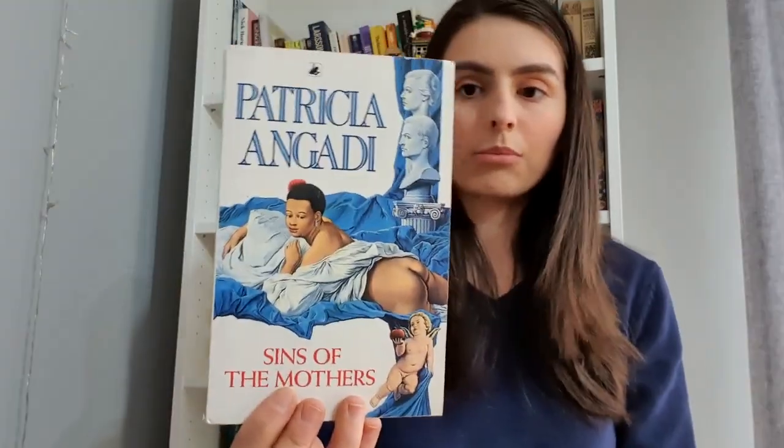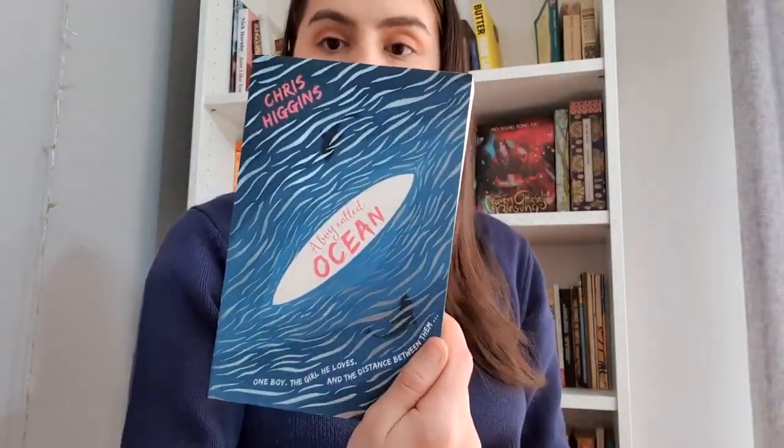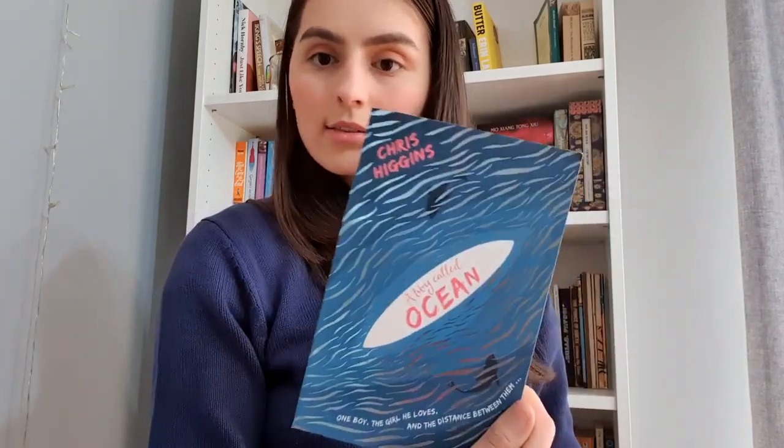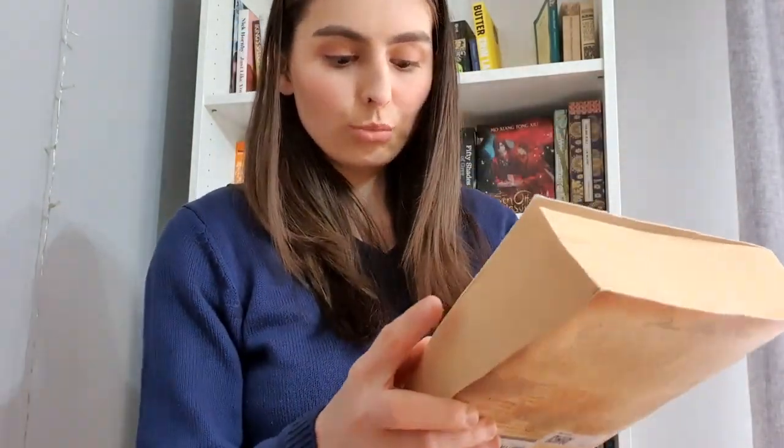Love is in the Cards by Emma Goldrick. God's Call Girl by Carla Van Ray. Sins of the Mothers by Patricia Angadi. There Was a Time by Frank White. Can Reindeers Fly? The Science of Christmas by Roger Highfield. A Boy Called Ocean by Chris Higgins. Enigma by Robert Harris. My Favorite Wife by Toni Parsons. The Interpretation of Murder by Jed Rubenfeld.